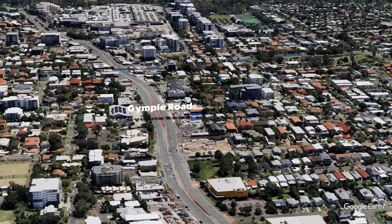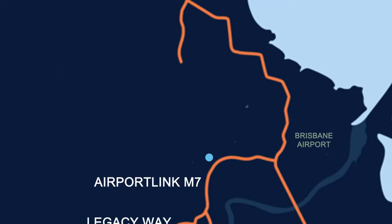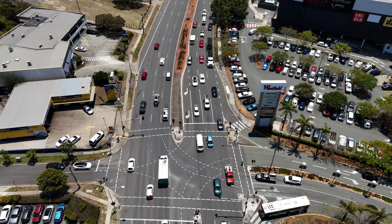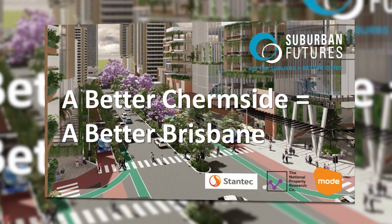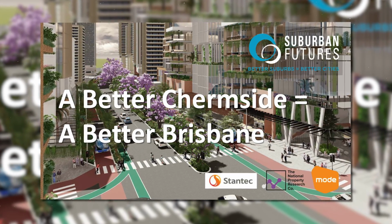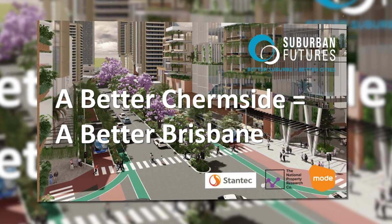Do you think Brisbane needs another tunnel? A study by the Queensland government is currently looking into digging a tunnel under Gympie Road from Kedron to Carseldine in order to reduce chronic congestion around the Chermside precinct, something which is preventing its evolution into a regional business centre. Think tank Suburban Futures has released a concept for what the Chermside area could look like if the tunnel happens. And let me tell you, it looks amazing.